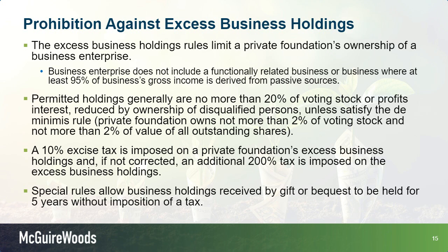And so what they say is that a private foundation cannot hold but so much of a business enterprise. Now, business enterprises are true operating businesses for the most part, but it wouldn't include a functionally related business, a program-related investment, or a business where at least 95% of the gross income is derived from passive sources. And that's passive within the meaning of the unrelated business taxable income rules, which would basically exclude dividends, interest, capital gains, rents, royalties, things like that, and treat those as passive. But if you have, let's just say, a business making widgets that you put into the private foundation, then you've got to start dealing with these rules.